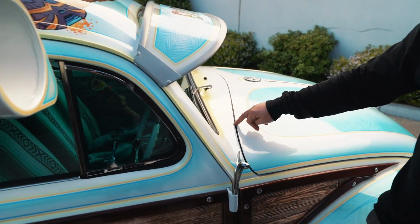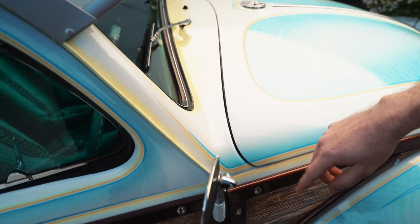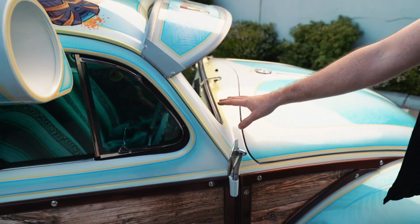This is all one piece all the way there to the back. It's one piece all the way? Yeah, all the way. That's crazy. Yes, everything's printed in again.